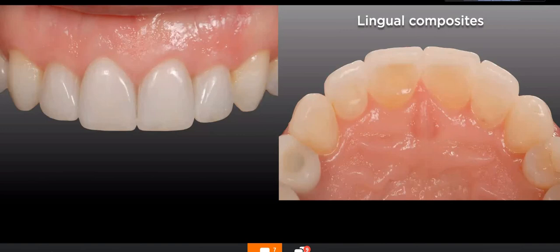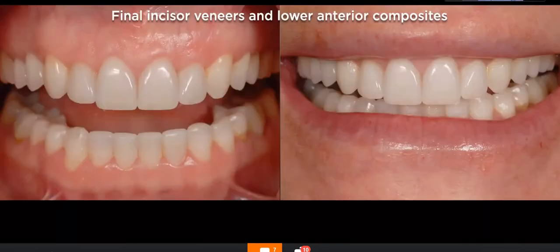Here are now the final veneers in place and the direct composite being done on the palatal, because the occlusion's not there anymore anyway. The occlusion's way up, about 2 or 3 millimeters of overbite. And so that's your pathway wear.